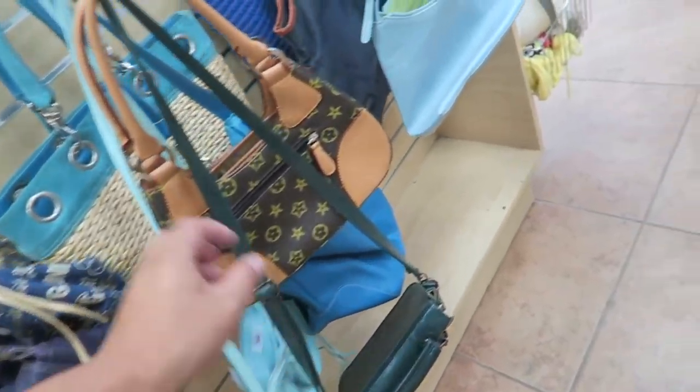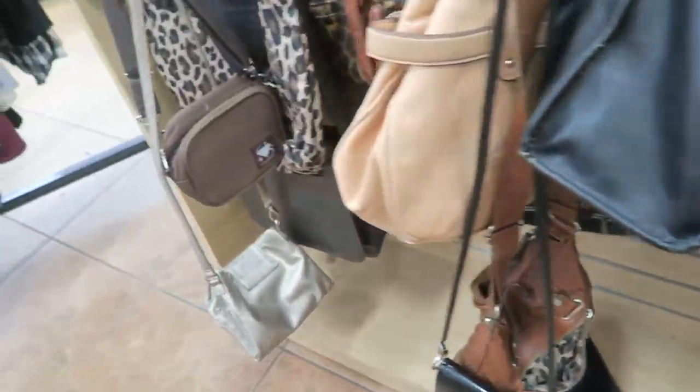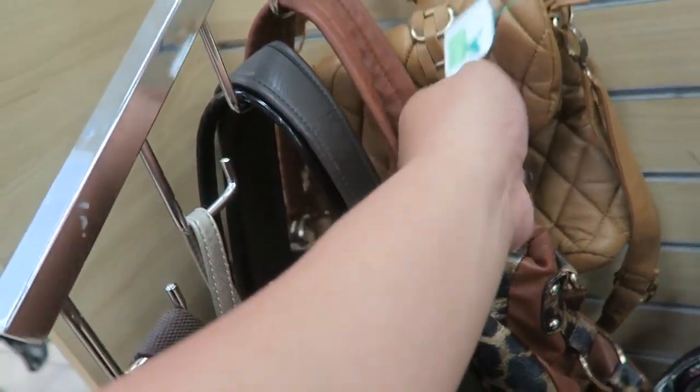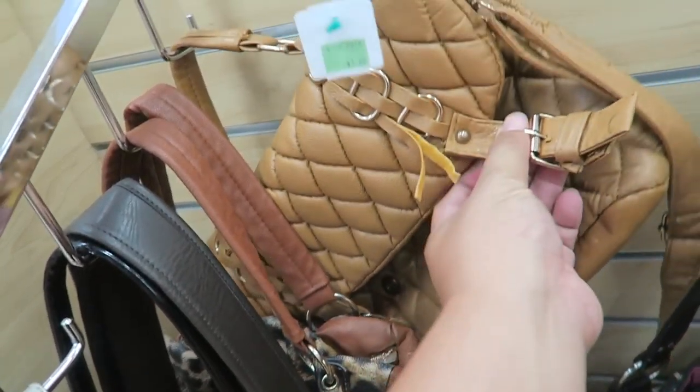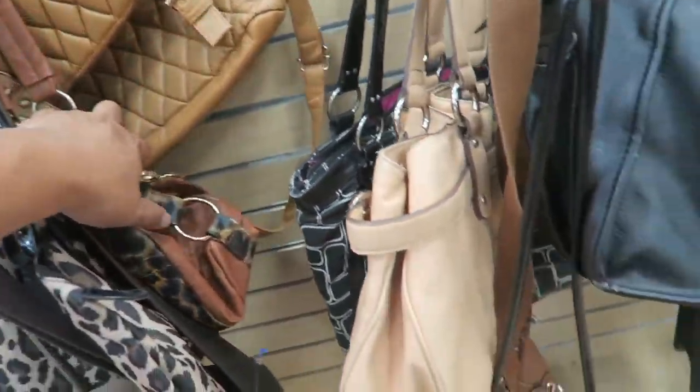Victoria's Secret. This bag is pleather, but it kind of looks cute. But it's like falling apart.